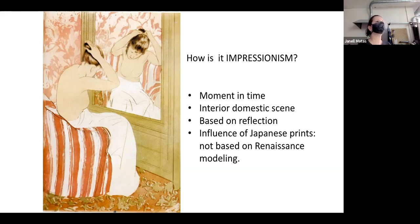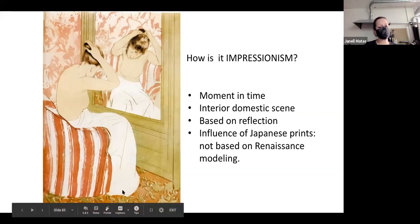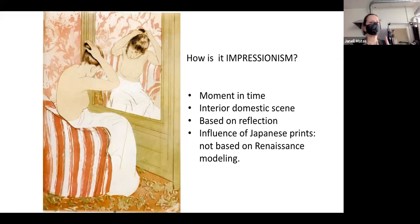And then we also have the influence of Japanese prints. So it doesn't have modeling like Renaissance painting. It's really flat. We have strong outlines to it, right? And then we have that flat, pastel, faded looking color. I also say that it has that patterning that's really common in Japanese work too. So the stripes, the patterning in the carpet, and then the wallpaper behind it. So we got faded color, strong contour line, flat modeling, pattern. Those are all Japanese influences. Okay.